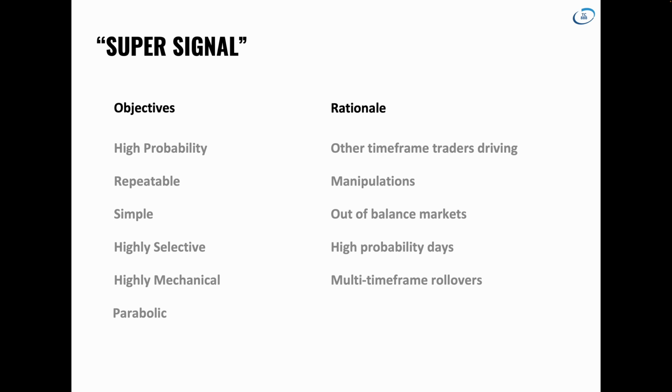It's really important to find a market that's out of balance, because only then do you get real parabolic moves, as I also do a lot with my TPO, as you know, which also gives very nice out of balance signals. Then high probability days, so rather focus on the second half of the week, for example, and multi-time frame rollovers. So are all time frames involved and pushing the move in your favor?